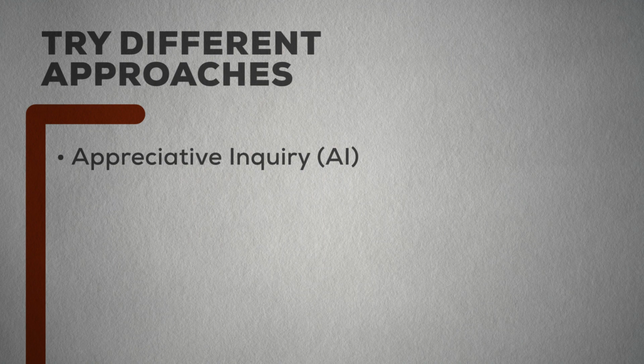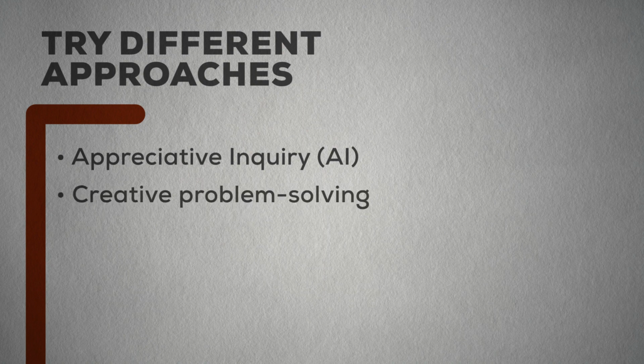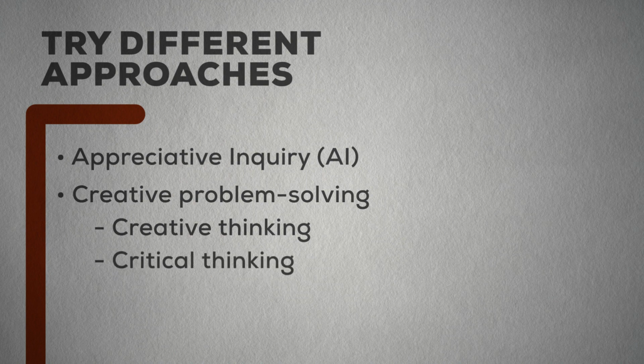Appreciative inquiry, AI, works on the principle that by appreciating what is good and valuable about a particular situation, and by questioning why this is the case, it's possible to discover new possibilities for improvements. Creative problem-solving involves 2 kinds of thinking. Creative thinking, which is open-ended, divergent, and imaginative. And critical thinking, which involves analyzing, comparing, and refining different possibilities. Combining these 2 types of thinking can help you approach a problem in a balanced manner.